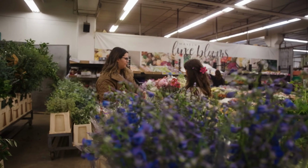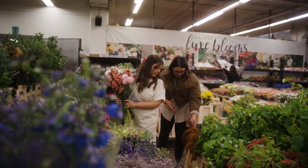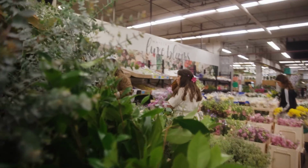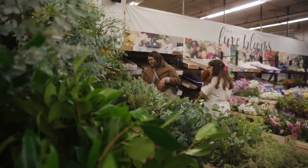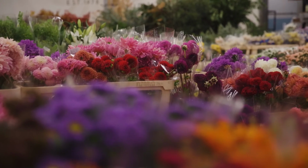Your textural filler flowers are the things that you have fun with. So like even like this is amaranthus, so like it kind of brings in that tone. There's like calla lilies and that come in black. And every time I come, there's new varieties, so I'm learning too.